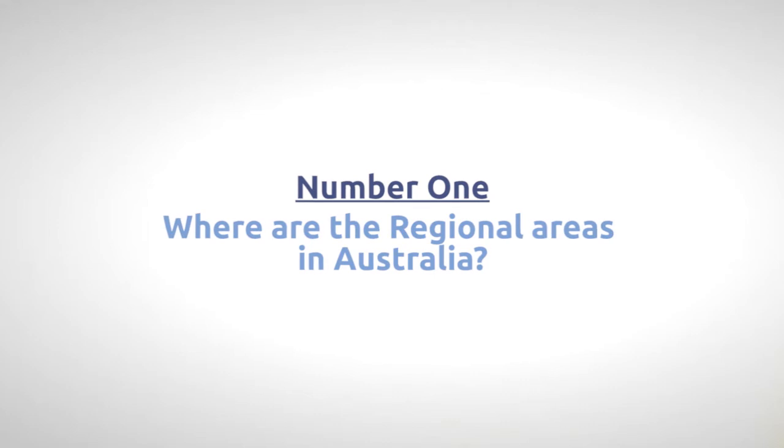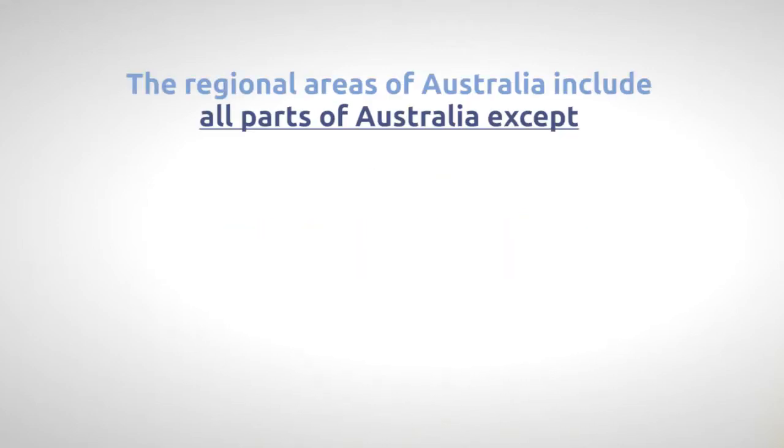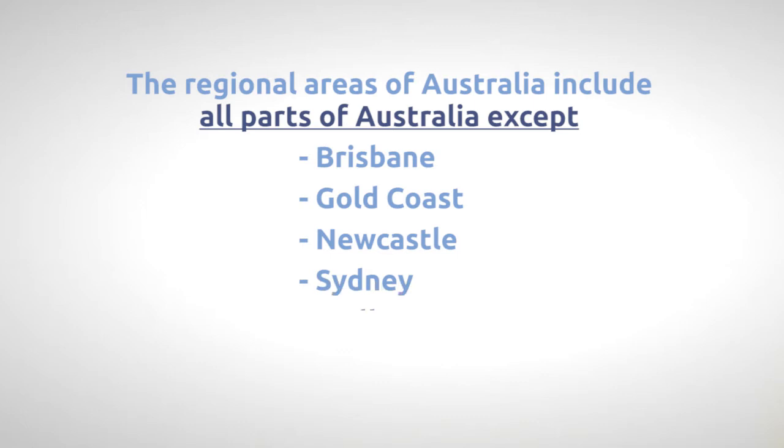Number 1. Where are the regional areas in Australia? The regional areas of Australia include all parts of Australia except for Brisbane, Gold Coast, Newcastle, Sydney, Wollongong and Melbourne.